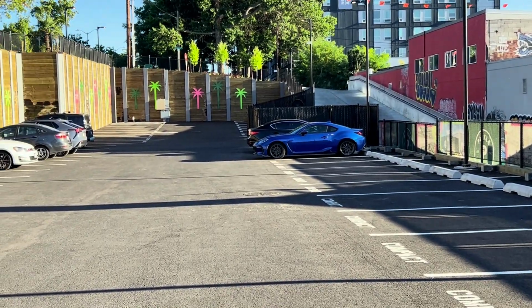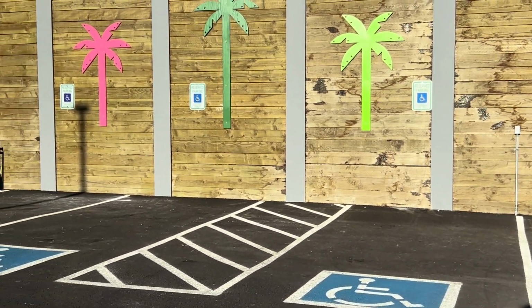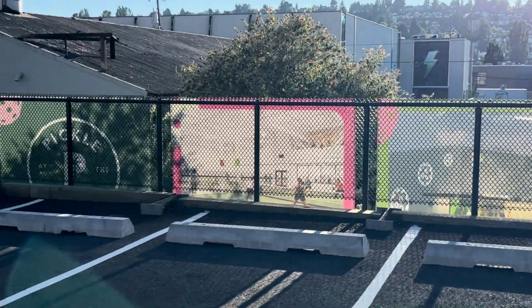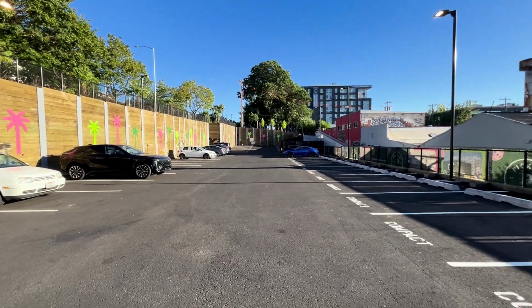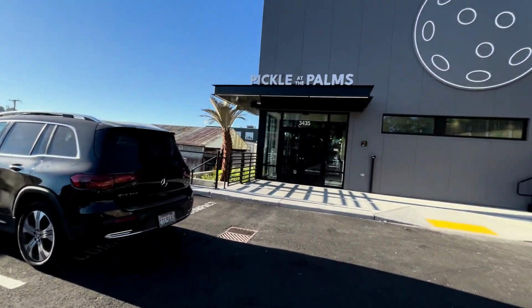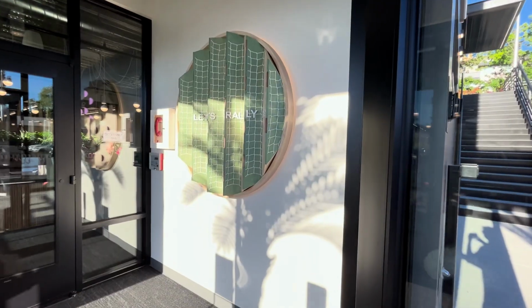So as you can see, they have put in some palm tree decorations on the walls, and they have these signs, and the parking lot is decent. I think for the 20 court facilities, maybe it will be full before the courts are full. I don't know. But it's nice. It's a new facility. They are doing a soft opening this week, and I just went inside and let's go take a look. All right, let's play.